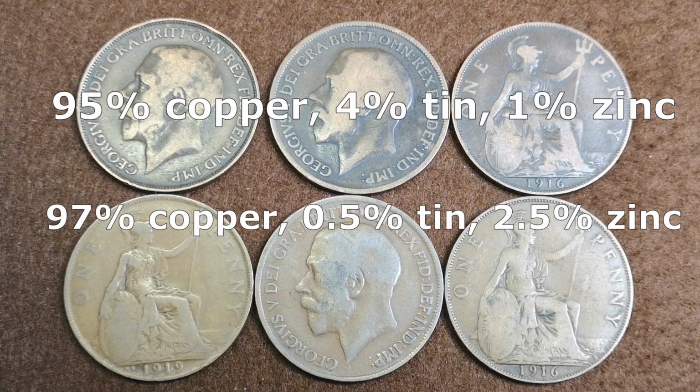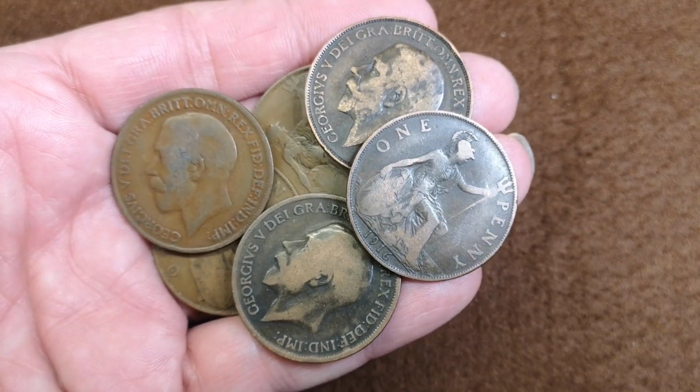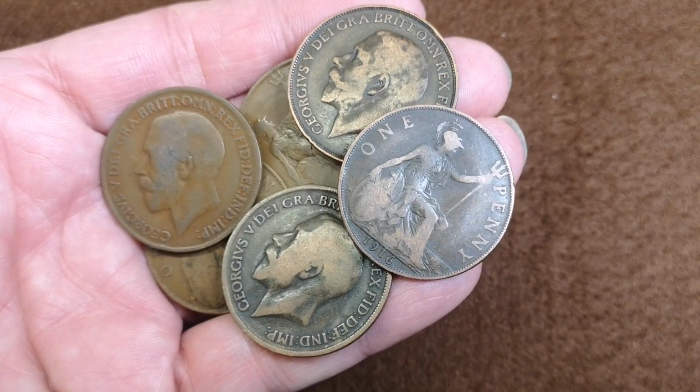So why were some of the earlier ones dark? Is it because they had more tin or less zinc? All you metallurgists out there can let me know in the comments, please. You can test them to find out what they're made of, but I'm afraid I don't have the equipment to do that.